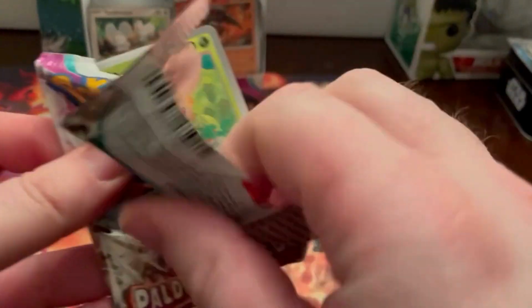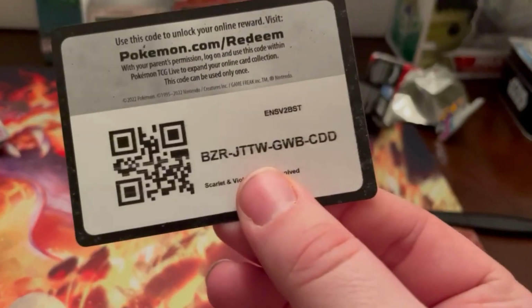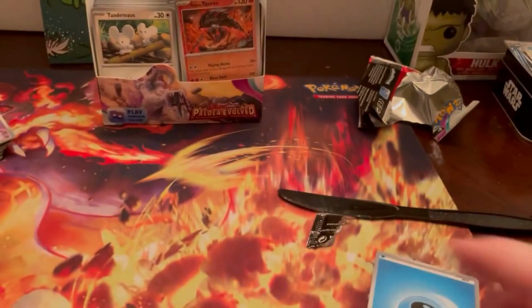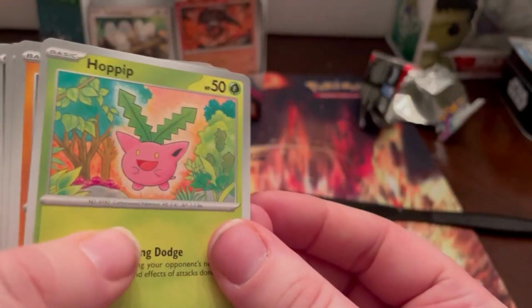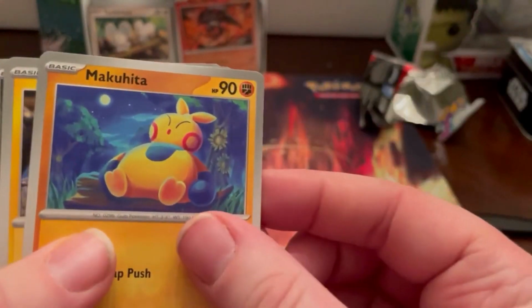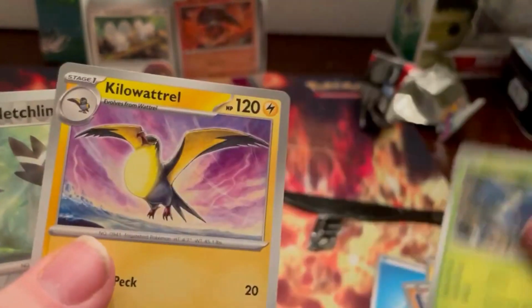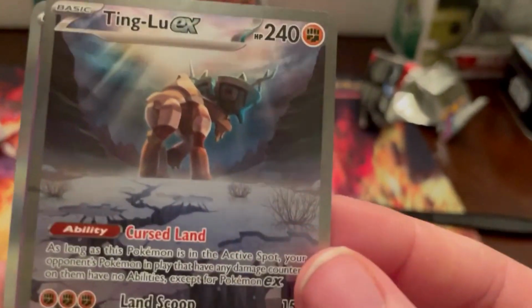Yep. All right. Some more cards. You probably figured there would be some. You were right. How about a code card? This is just one grip card. Ooh, that was like a Shuriken right there. Blue energy, upside down. Ooh, Hoppip. He's kind of neat looking. He's adorable. Splashy Dodge. Pincurchin. Talonflame. That guy. This dude. Ooh, what's he? Tinkaton ex.